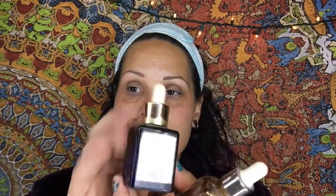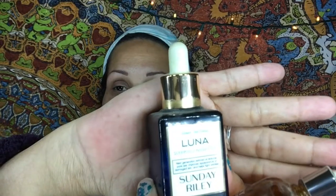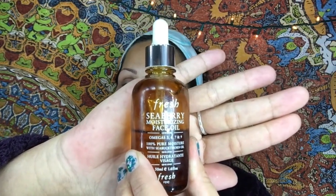So I have my Sunday Riley Luna. Sorry about the lighting. You get good light, but then it's a little bit too bright sometimes. And then the fresh sea berry. And so all I do is I get, oh, I'm probably almost out of this. Like a few drops left of my Sunday Riley. So I'm just gonna put what's left in there, which isn't much. Usually I need to get more, but I'll fill it.